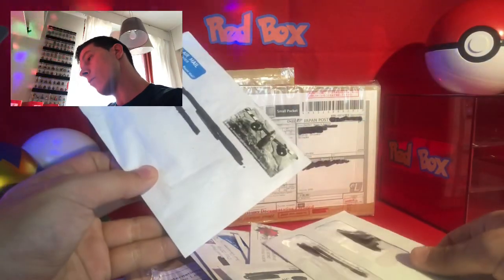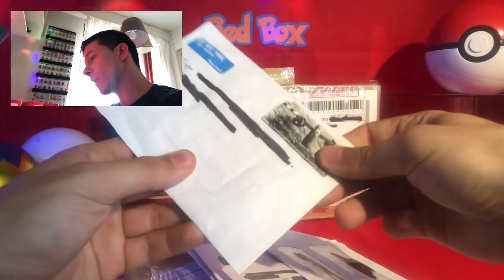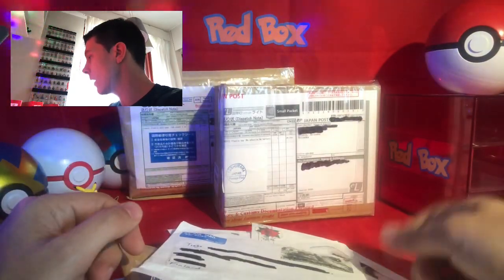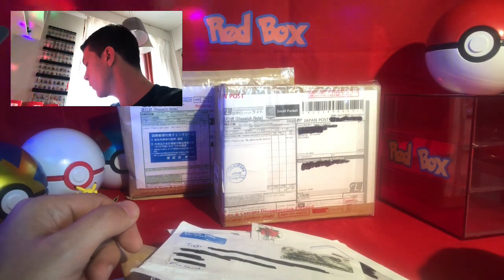So mostly cards, if not all. I think all of these are cards. So basically I get a lot of singles to complete my collections. And I got my folders here, so I have different folders with different names.